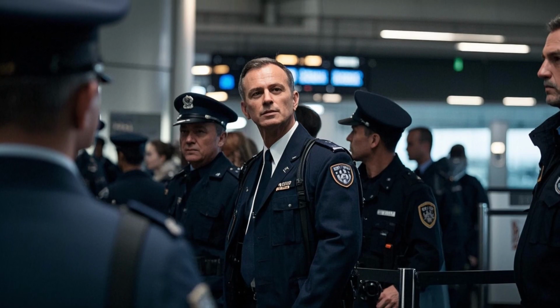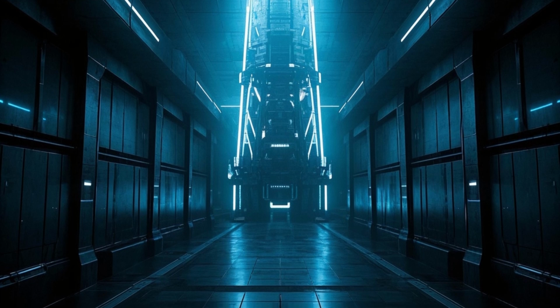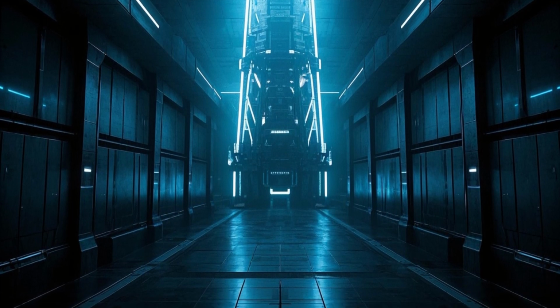DIA's security systems also appear excessive. Beyond TSA and cameras, there are facial recognition towers, installed years before such systems were standard.